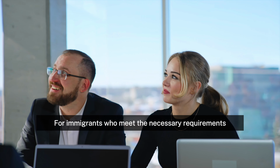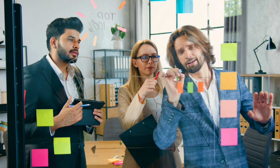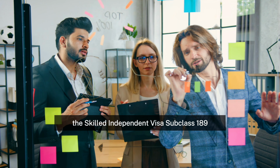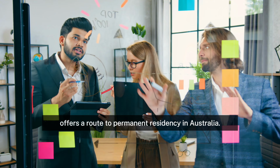For immigrants who meet the necessary requirements in terms of education and experience, the Skilled Independent Visa Subclass 189 offers a route to permanent residency in Australia.